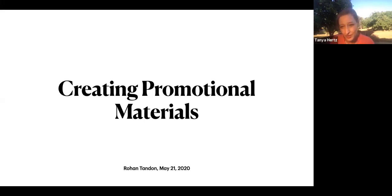Those of you who are in the Rec Innovation Lab know that he's creating logos for many of the companies right now, and he's going to show us how to create our own promotional materials for all those times when we as entrepreneurs undoubtedly need to make a flyer or make a business card or make a whatever it is that we need. And so he's going to show us how to do that. So with that, I will pass it on to Rohan to take it away.